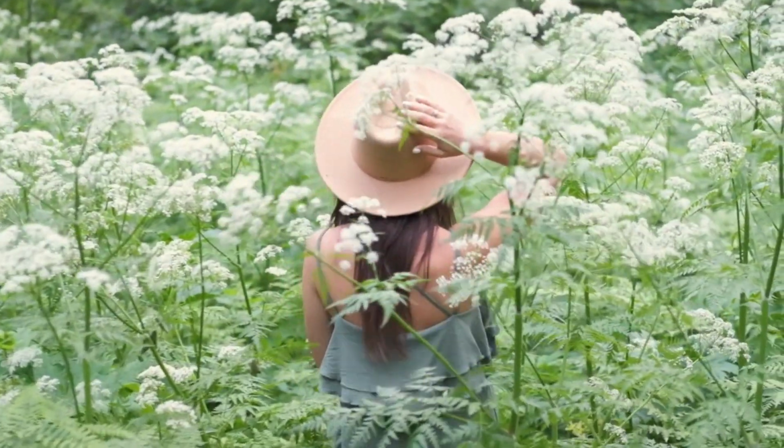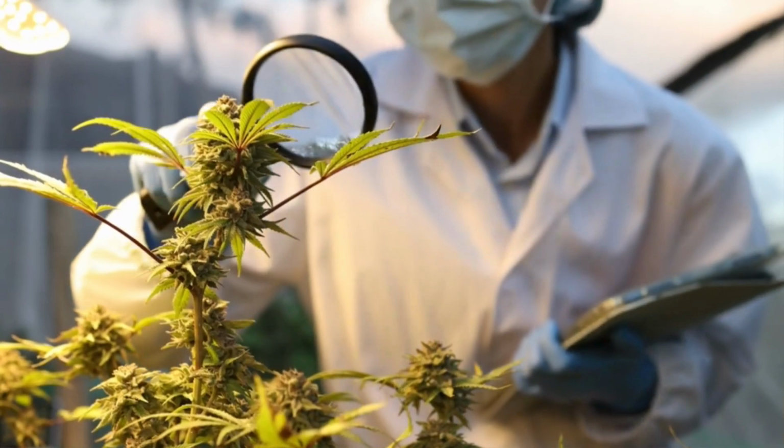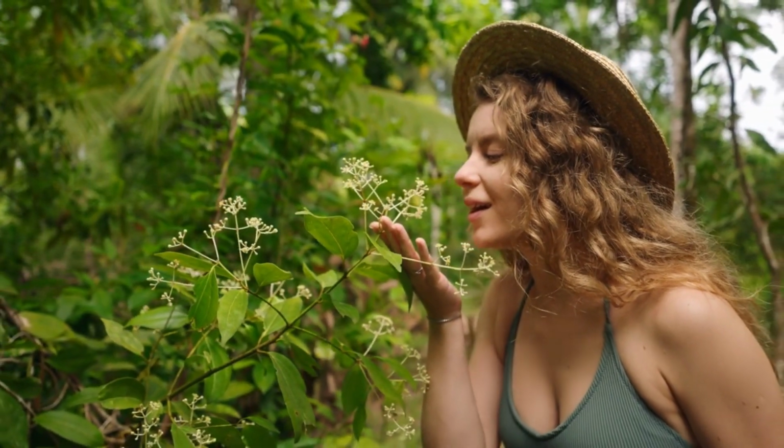Nature is beautiful, but it's also unpredictable. Knowing how to identify these hazardous plants can save you a lot of trouble, and possibly your life.